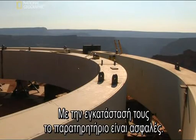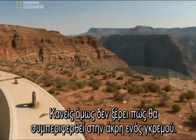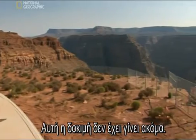With these installed, the Skywalk frame is now structurally sound, but still, no one knows how it will behave over the edge of the cliff. That test is still to come.